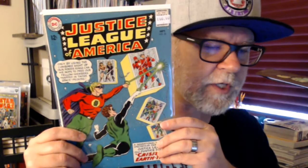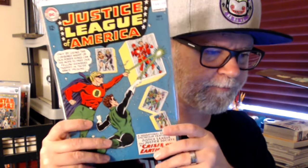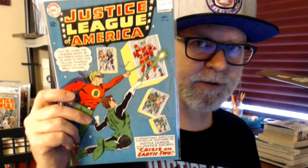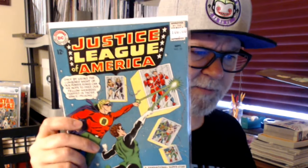Last but not least, and this is actually a valuable book, a key book. This is Justice League number 22, early 60s, right in the Silver Age. It is part 2 of a story, one of the original Crisis stories, Crisis on Earth 2. It's also got Justice Society crossover, and that began in issue 21.